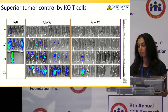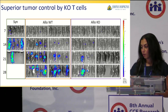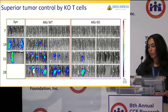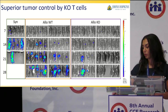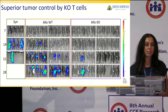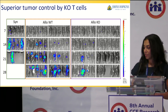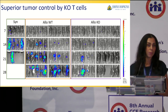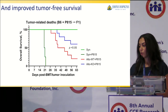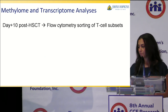So these animals very quickly develop tumor and die. In the allogeneic group, the foreign donor immune system recognizes the tumor as foreign, so the development of leukemia is delayed. So there is some graft versus tumor effect there. But if the T cells of the donor lack DNMT3A, tumor control is much more efficient. And in turn, those mice go on to have improved tumor-free survival.